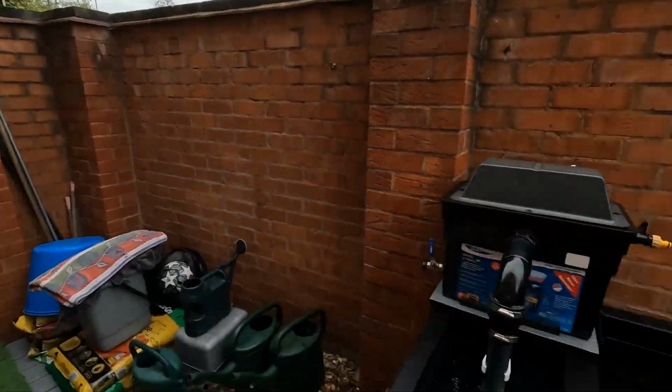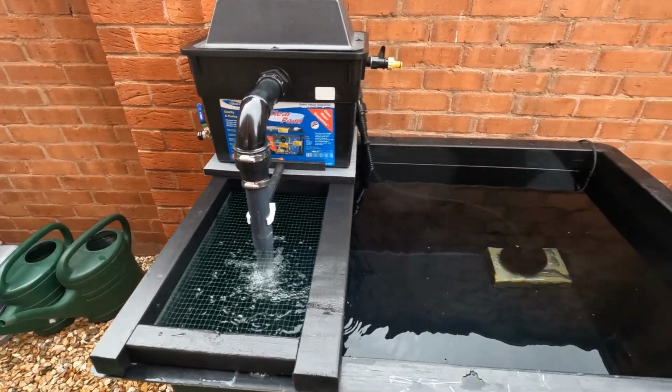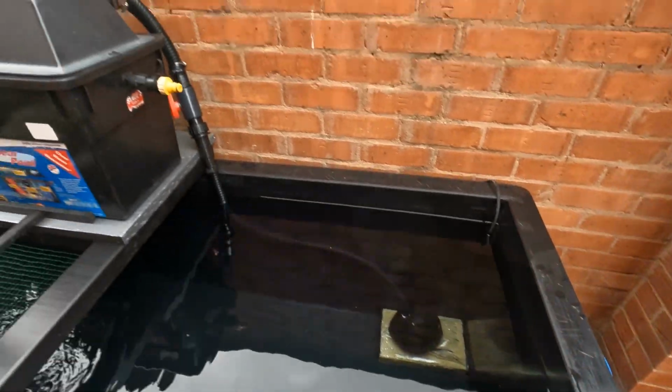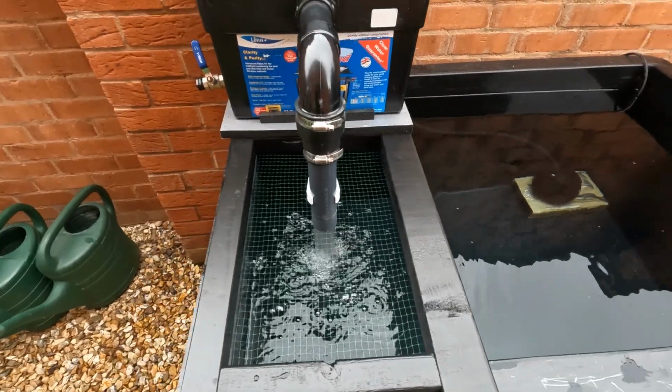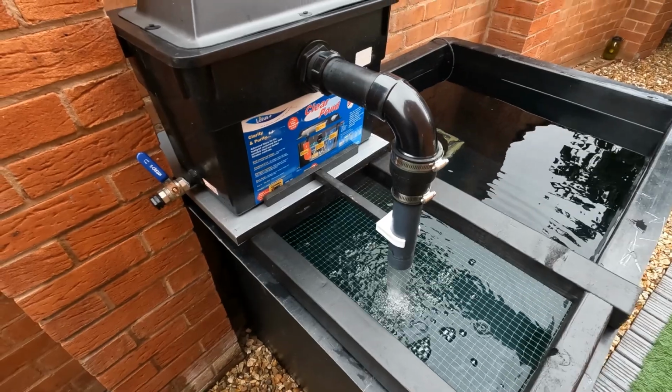Back again folks. It's been a bit of a washout of a day. It's been raining every couple of minutes, so I've had to do bits and pieces between the rainstorms. But if you listen closely you can hear running water, and that is because, there we go, we're up and running. So water's in, that's 700 litres, pump's in, pump's working. I haven't put the airline on because there's just no need at the minute, but it's in the filter house ready. That's all working nicely.